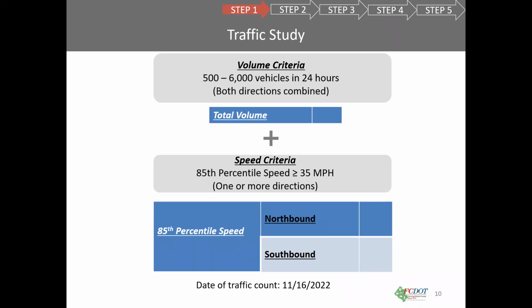There are also traffic study components. Here we have the traffic study results for Dana Avenue. For the volume criteria, we need between 500 to 6,000 vehicles in 24 hours, both directions combined. For this project, we had 953, so we met the volume criteria. For the speed criteria, the 85th percentile of speed needs to be greater than or equal to 35 miles per hour. This means that 15% of vehicles need to be traveling at 35 miles per hour or faster in at least one direction of travel. The speed that we found was 35 miles per hour northbound and 37 southbound, which means that we met the speed criteria as well.